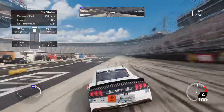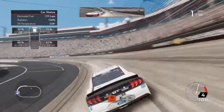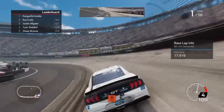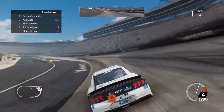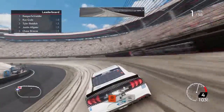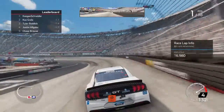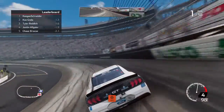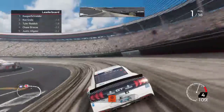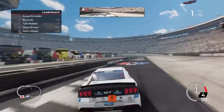Who will win here at Bristol? Loose again off of turn number 2. And we're going to be battling a very loose car the rest of the way. Again, hopefully these tires last to the finish. Plenty of fuel to the end. That was never going to be an issue. Gotta take care of the tires. 32 laps to go. Hoping that the tire not only lasts, but hopefully we don't have to run many laps with a flat.